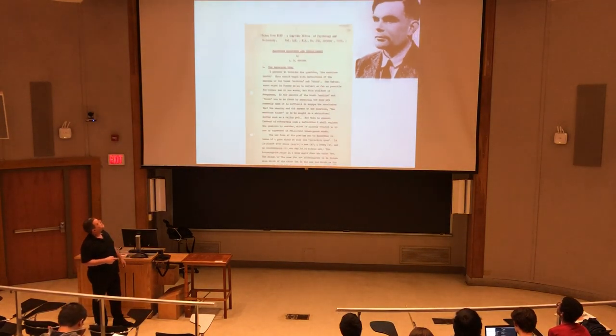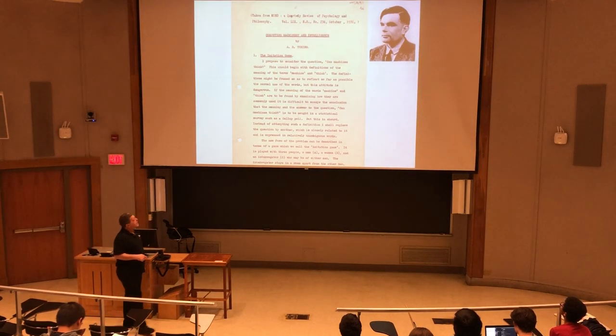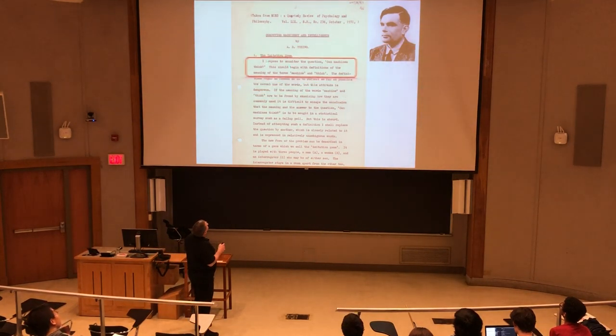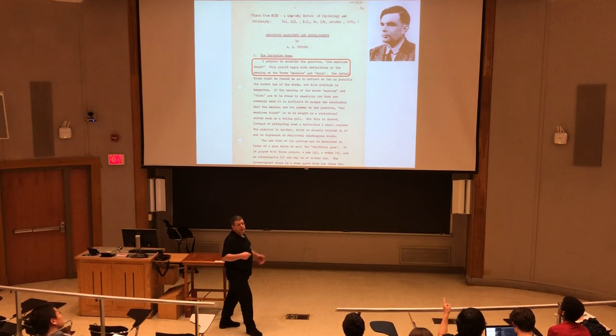Well, Alan Turing in 1950 wrote a single author paper called Computing Machinery and Intelligence. And this paper ushered in the entire field of AI. In the very first paragraph, he says, I propose to consider the question, can machines think? And he says this should begin with definitions of the meaning of the terms machine and think. Very incisively.